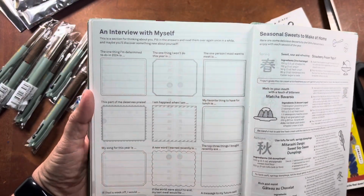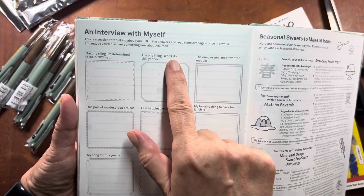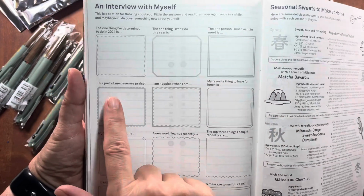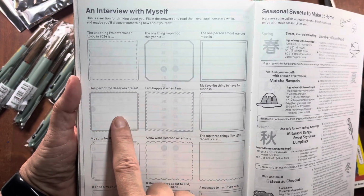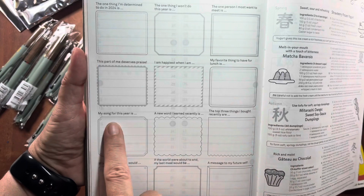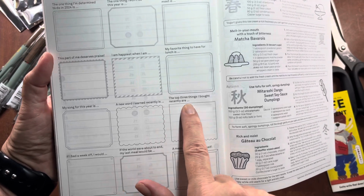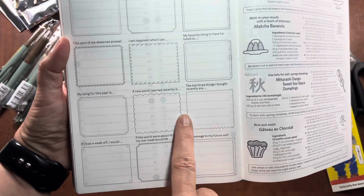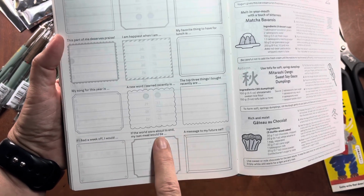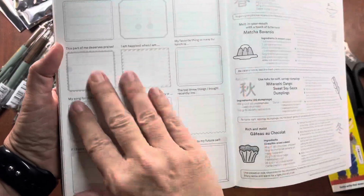An interview with myself. The one thing I'm determined to do in 2024 is, the one thing I won't do this year is, the one person I most want to meet is, this part of me deserves praise. I am happiest when I am. My favorite thing to have for lunch is. My song for this year is. A new word I learned recently is. The top 3 things I bought recently are. If I had a week off, I would. If the world were about to end, my last meal would be. And a message to my future self. That's going to be a fun page to fill out.